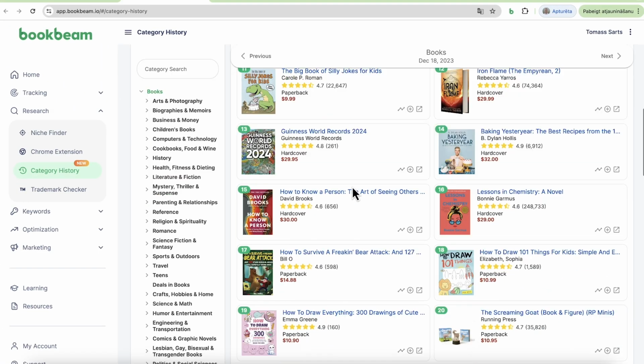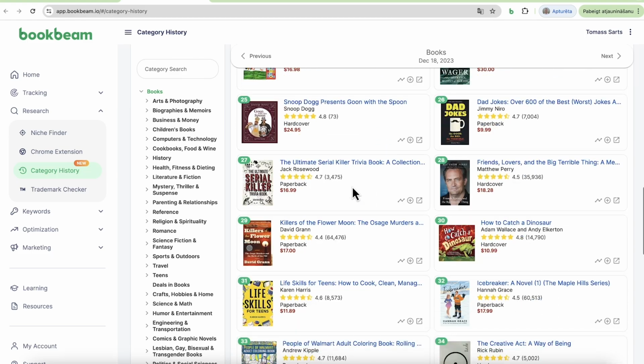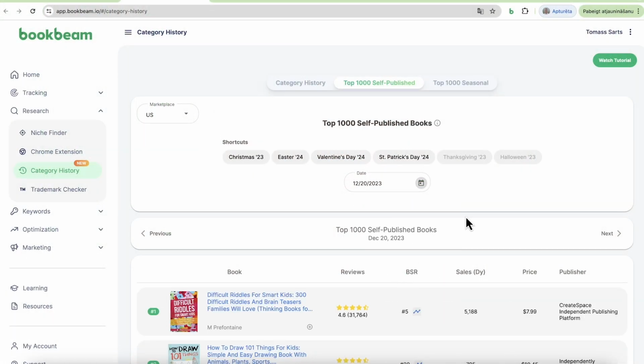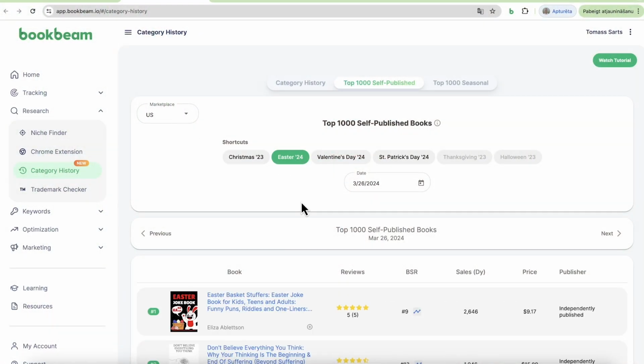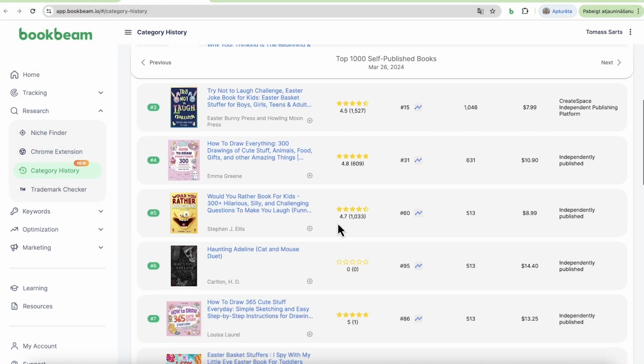And not only that, you can not only use it for looking at Amazon bestseller categories, you can also browse curated lists in the past. So curated lists such as the top 1,000 self-published books or the top 1,000 books with a seasonal keyword in their title, such as Easter or Christmas or Valentine's Day, St. Patrick's Day, etc. So these lists are created through filters, and you can browse what the top 1,000 self-published books were in the past. And similarly for the other list, you can just browse through all of the books. If you want a wider search, you can see what were the top selling Christmas books.